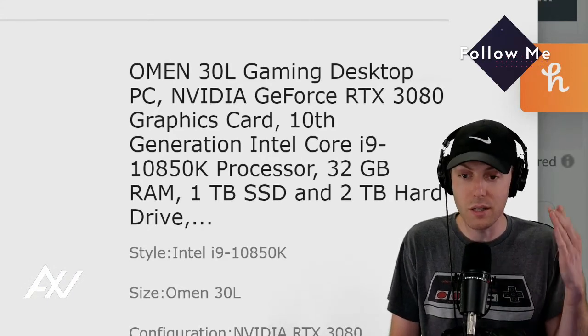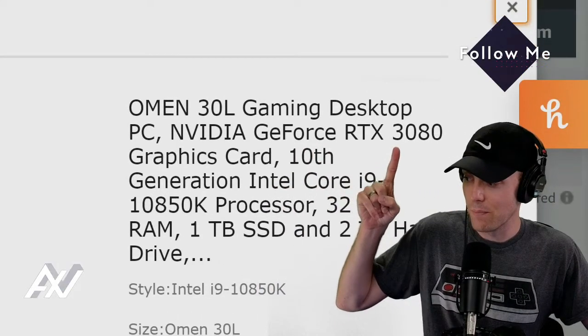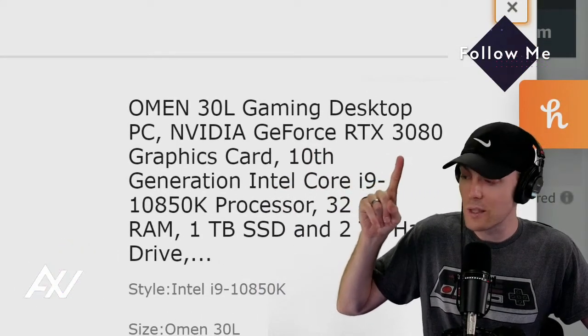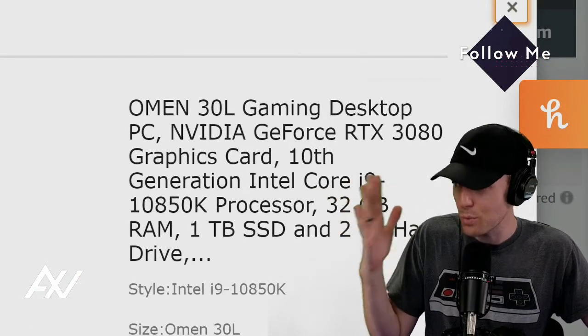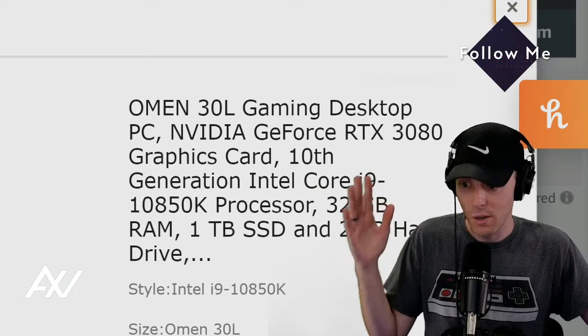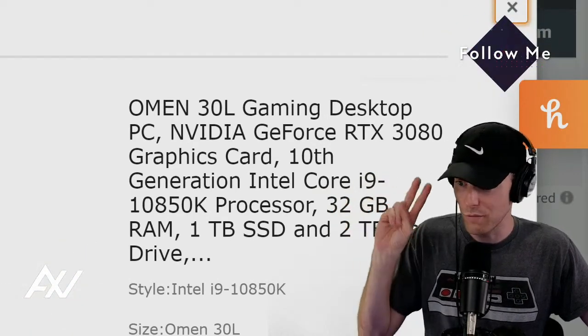What do I mean by 30 series? You want to get an NVIDIA 30 something. 3060, 3070, 3080, 3090. Preferably a 3080 is the sweet spot in terms of value. A 3060 is a mid-tier card now. That's also great in terms of money for value.